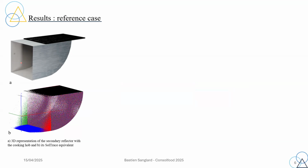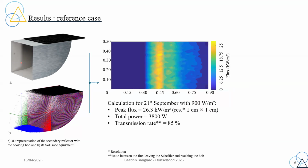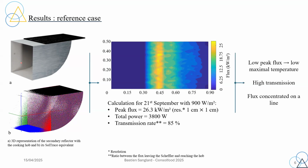This configuration leads to this flux distribution. As you can see, it has been calculated for the 21st of September with 900 watts per square meter of irradiance. The result shows a peak flux of 26.3 kilowatts per square meter, a total power of 3,800 watts, and a transmission rate of 85%. The transmission rate here is defined as the ratio between the flux leaving the Scheffler and reaching the hob. So here we have a low peak flux, which means that we will have a low maximal temperature on the hob. We have a high transmission with 85%.